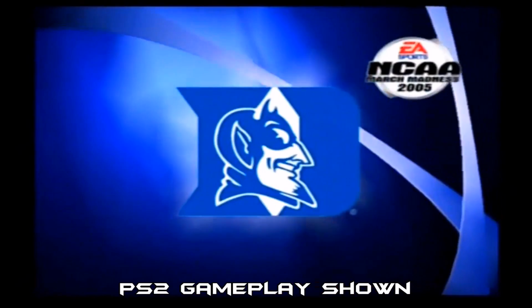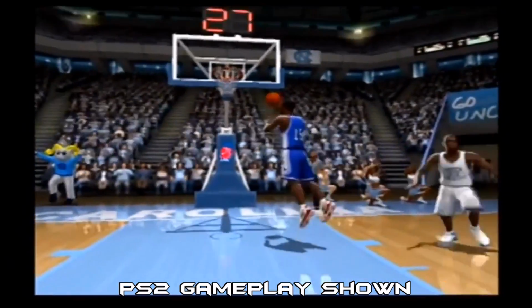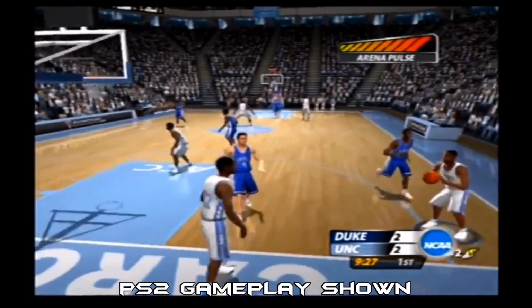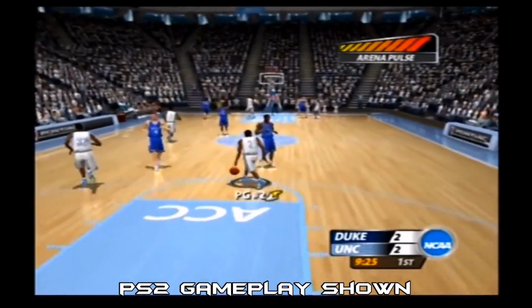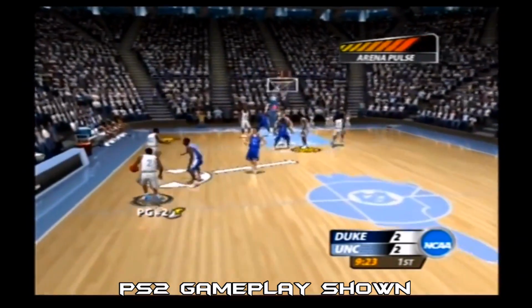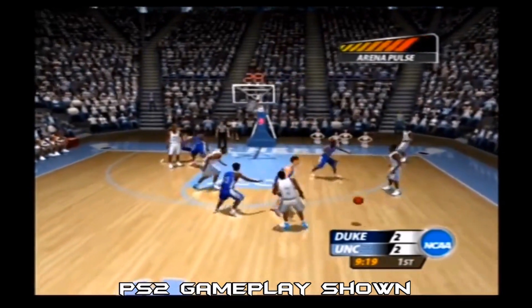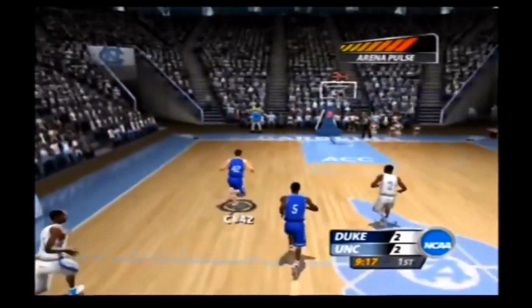Shoot. Number 15 makes the finger roll. He's trying to funnel him to the sideline, take him to a trap. There's the pick. Block shot usually creates momentum and opportunities.